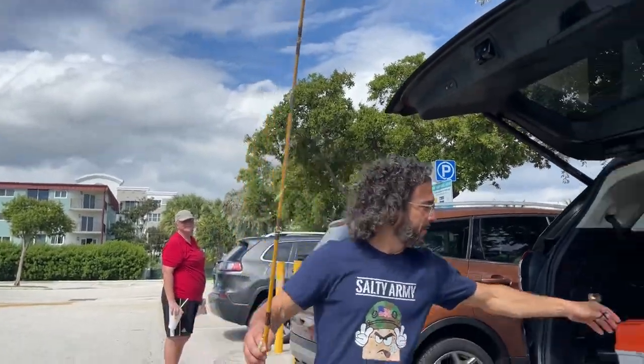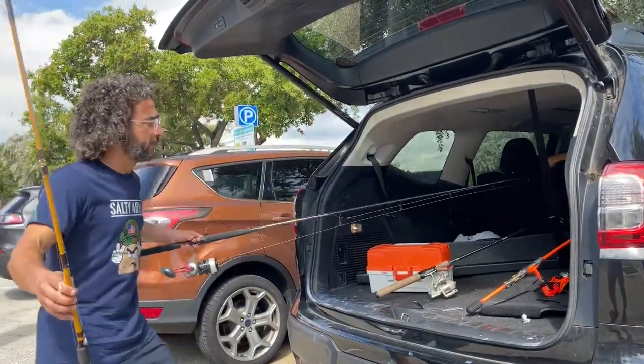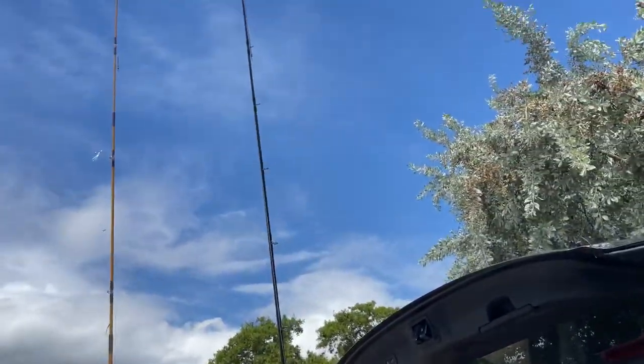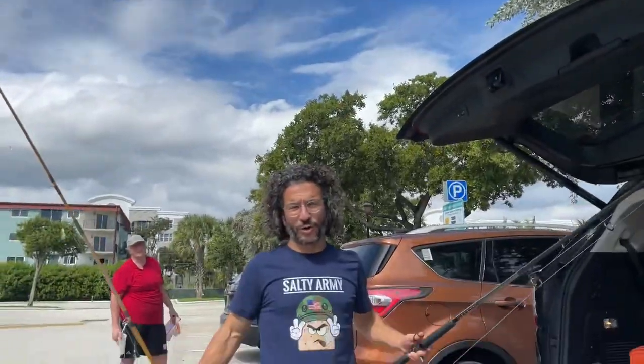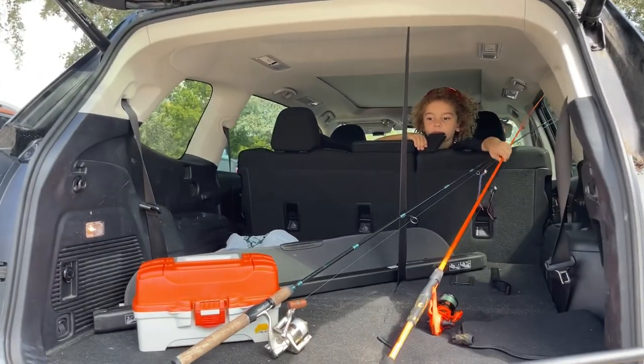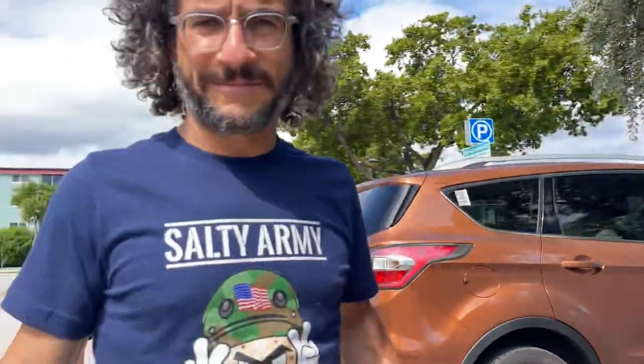Sabiki. Then we've got our ocean rod, with a circle hook and a 40-pound test. And then we're going to document a beautiful day at the beach.